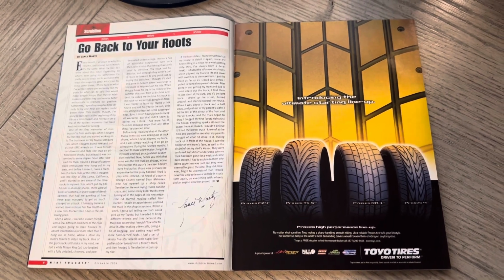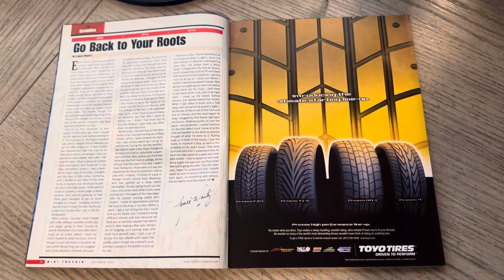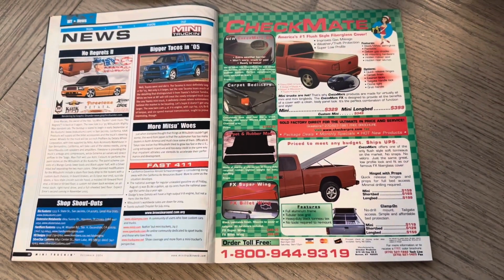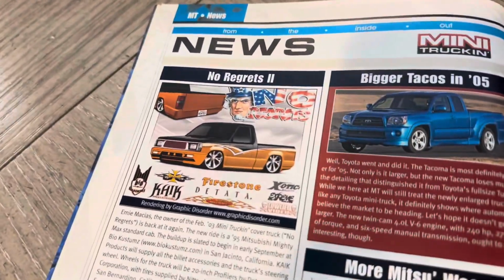Go back to your roots. Lance gets in here, talking about one of his first memories from years ago when he bought his first new truck and started working on an 89 Toyota Standard Cab. So kind of getting back to the roots, that was a topic that would come up here and there in the magazine. Rest in peace, Ernie Macias.